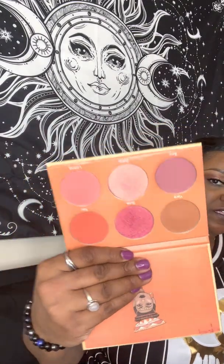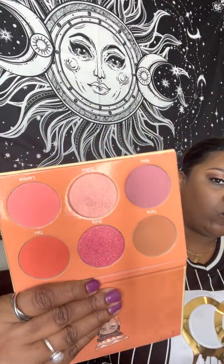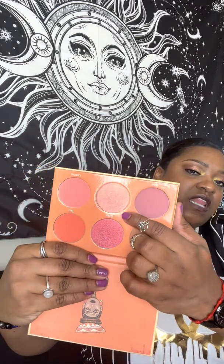I had to clean it up for you guys because this has so much junk on it. But this is the Sahara Blush Volume 2 by Juvia's Place. Here's what the colors look like. I can use any of these. Any of these, they won't look overwhelming. They don't look crazy. This one is the lightest one.